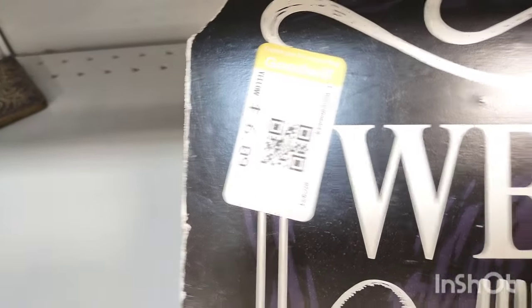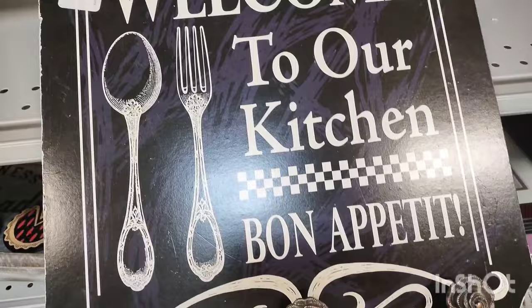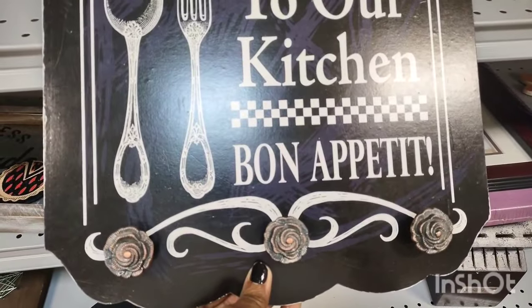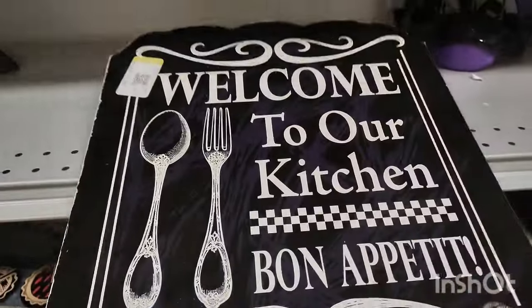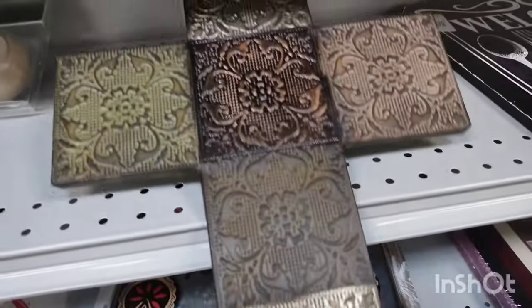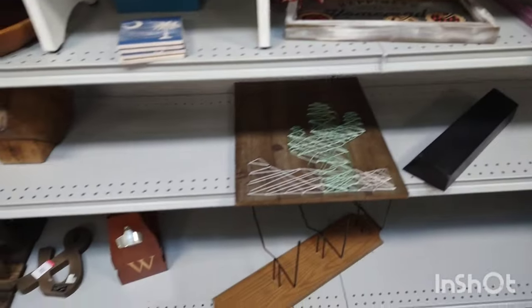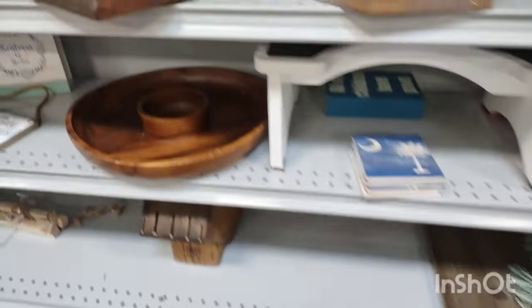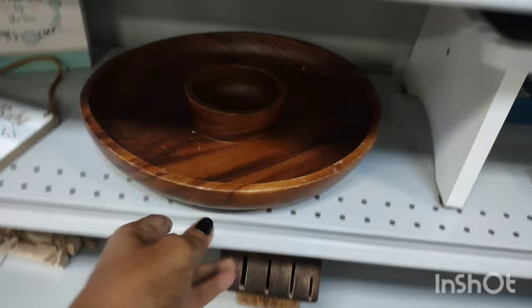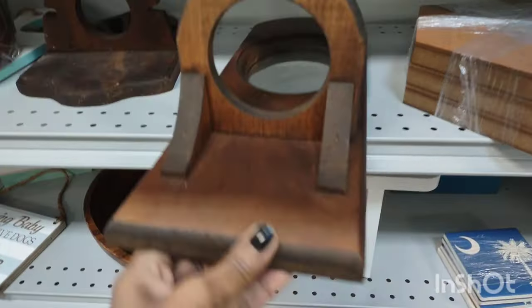This was a cute modern sign for $6. Welcome to our kitchen. Bon appétit. That was so cute. Is it bon appétite or bon appétit? I think it's bon appétit. Now, you know I wanted to bring that with me because I'm always saying that, but I don't even have anywhere in the kitchen to hang it. I guess I could have set it on the shelf if it was shorter, because it could have sat under the cabinet. It might have just fit. Well, it's too late now.